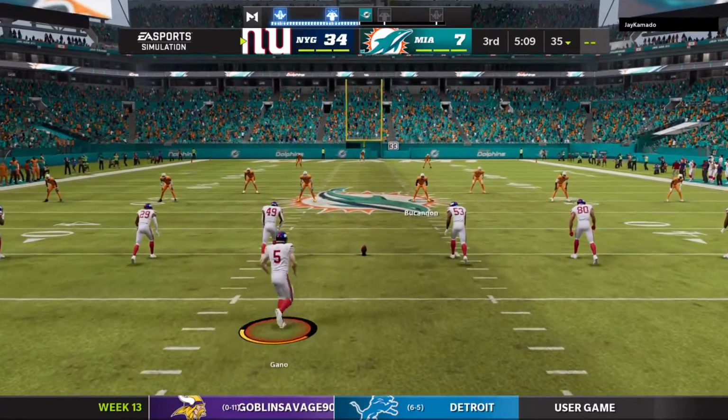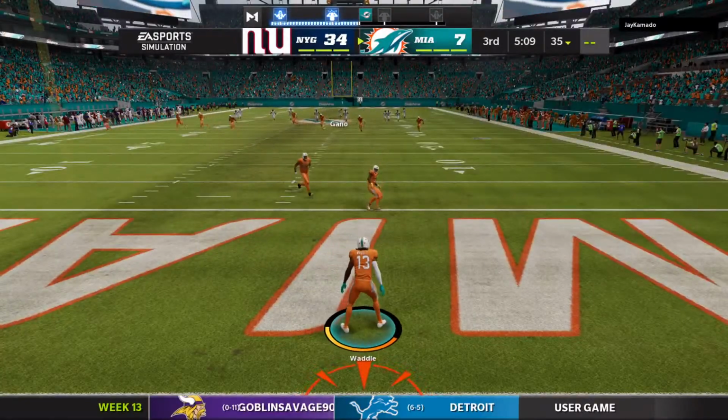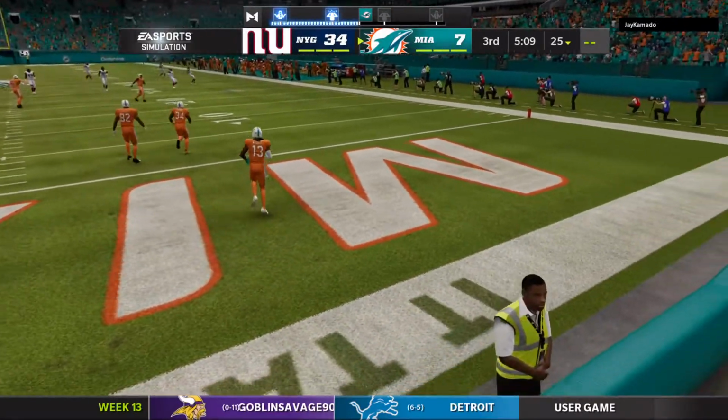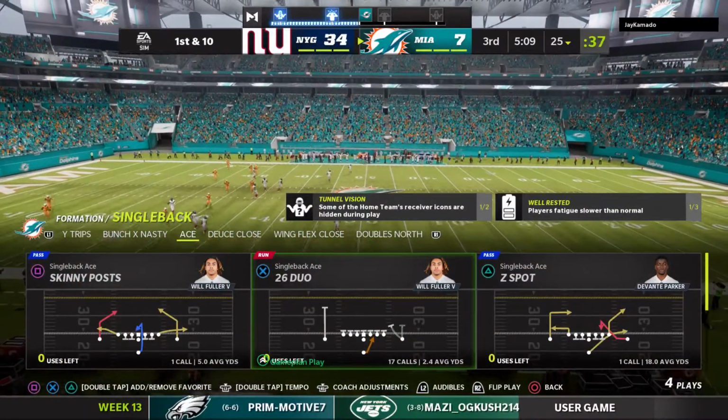After knocking through the field goal, here's Gano back out there now for the kickoff. And that'll carry over the back line of the end zone for a touchback.